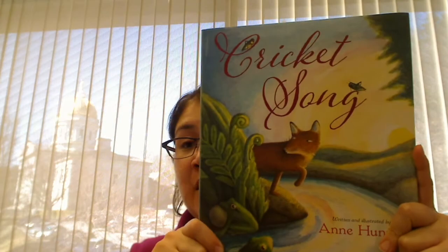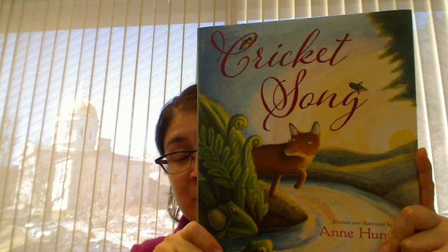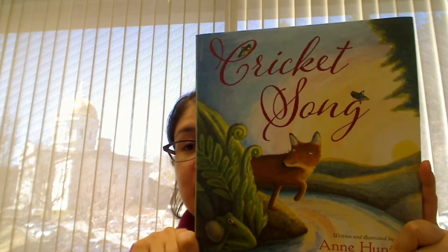All right, this is the last picture book. It's called Cricket Song, and it's an adorable bedtime story. This is really good for pajama story time or for bedtime. It's beautifully done. And it's about the nighttime sounds. So as the sun sails west, bringing the night, the evening breeze rises to meet it. The breeze carries the song of crickets to your room.